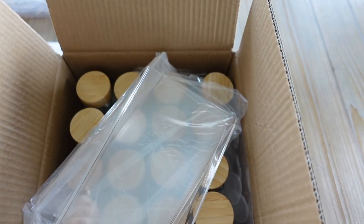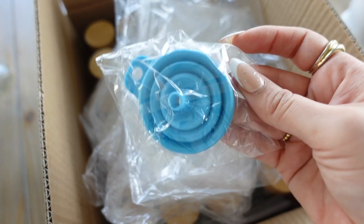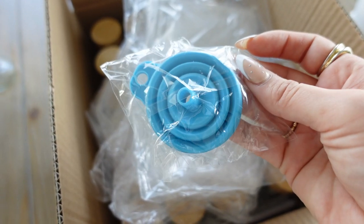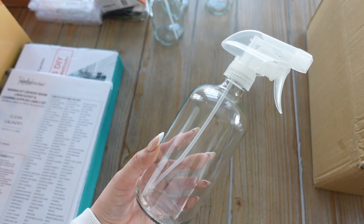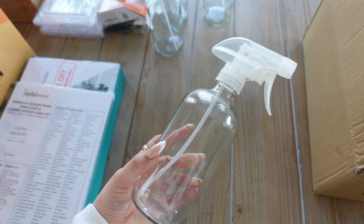So I grabbed two of these in case I need to do two different drawers, because again, the drawers are pretty small. And it comes with this really cute collapsible funnel so I can put all the spices in there without making a huge mess. I also got these glass spray bottles to move some of my cleaning products into.